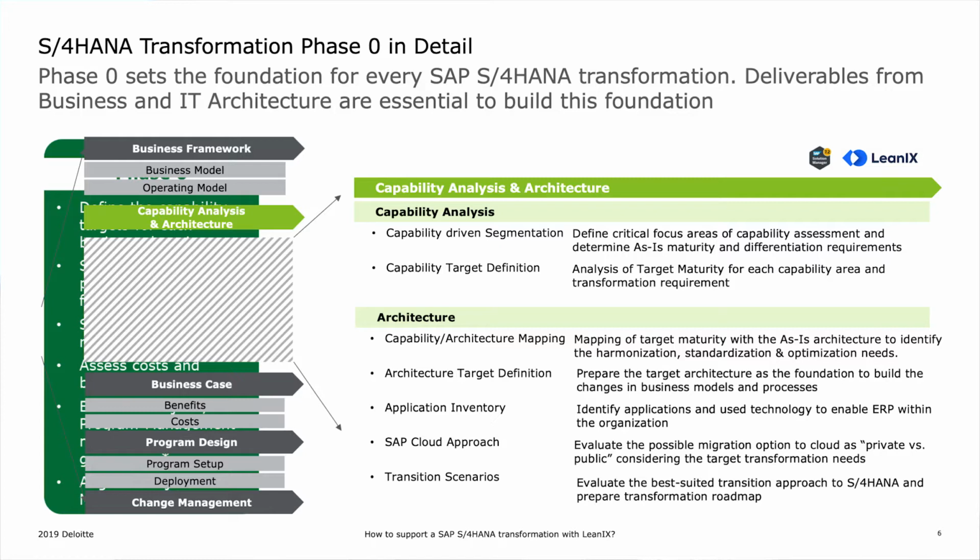And we look into the SAP Cloud approach, as I said before. Let's not put everything in the backend system. Let's look if we use software as a service or even infrastructure as a service. We want to go for a hyperscaler. We want to be flexible. We want to save infrastructure costs.